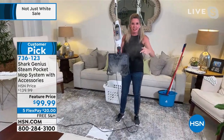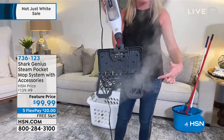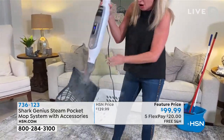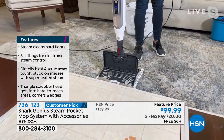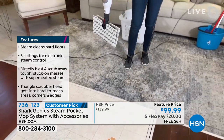And then check this out. Look at the undercarriage. You've got 9 jets of steam on each side of this unit. And all you have to do to go ahead and replace the pad is put it in like this, click it, and click it, and now you're good to go.